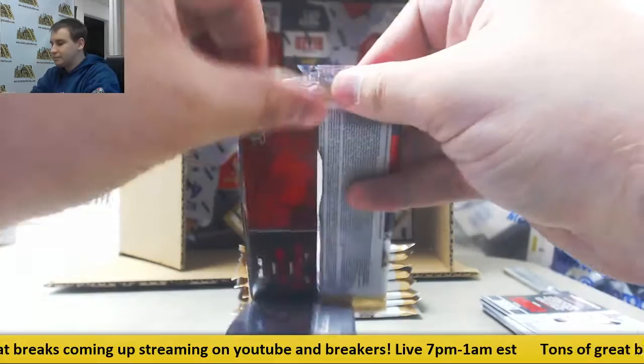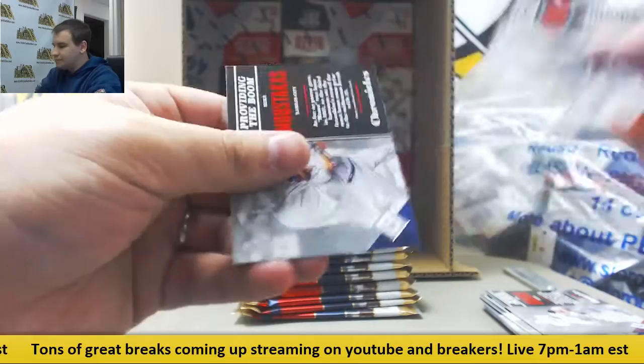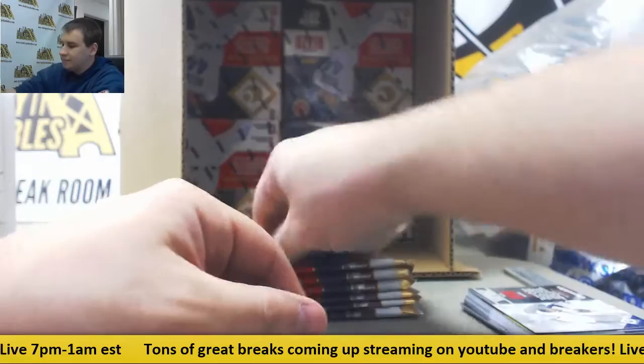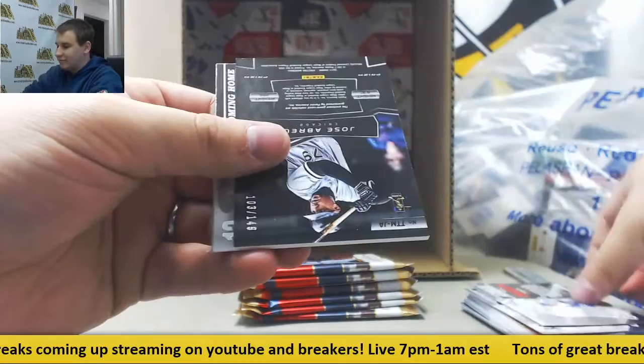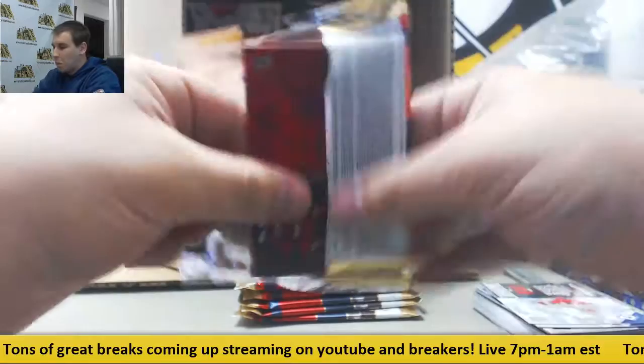For the Cardinals, another contenders auto, Alex Reyes. Excuse me. Carlos Correa, George Brett, $3.99. Next hit for the White Sox, 149, triple jersey, Jose Abreu, triple threat materials. Number to $3.99, Orlando Arcia.